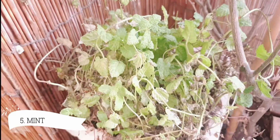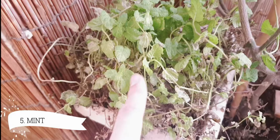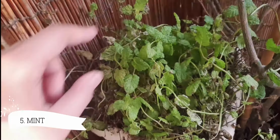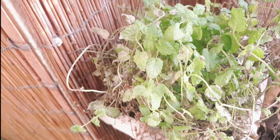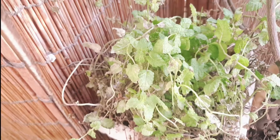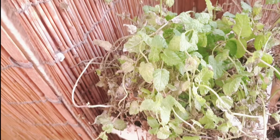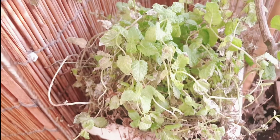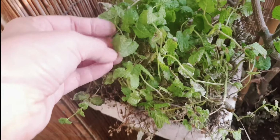Itong mint right now is kakaprune ko lang nito kasi humaba na yung mga tendrils niya. Naglalakad kasi yung mga mint. The mint is also one of the easiest to propagate in your garden. And where do I use the mint? Kapag for my drinks, for my teas, nakaka-refresh yung feeling niya. So, if I need it, magpa-pluck lang ako dito sa balcony, and then I have my mint. Yan, mga pang fresh drinks yan. Maganda siya.